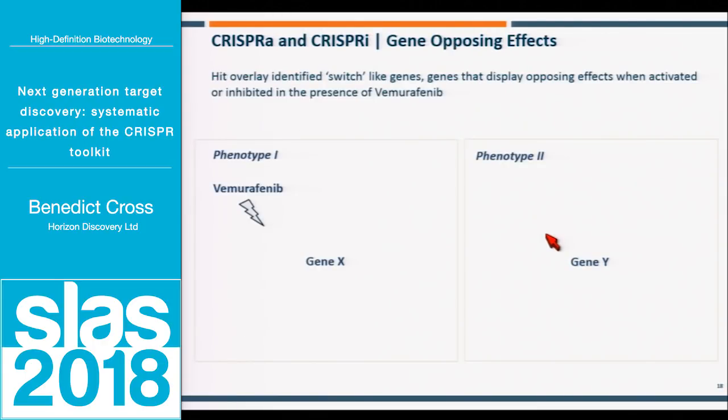But what we're really interested in is how we can combine these data sets, and in particular looking for what we hoped to see, which was gene opposing effects.